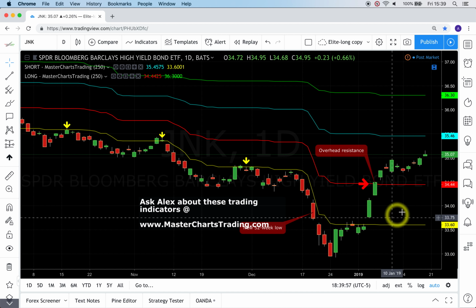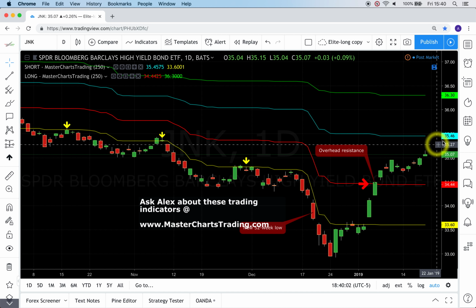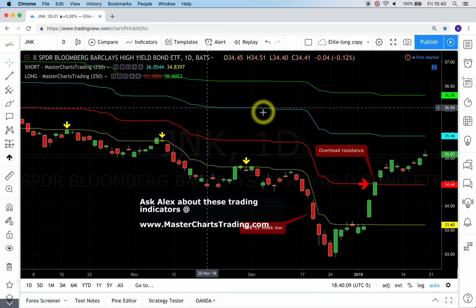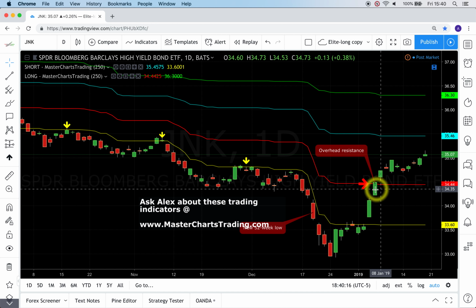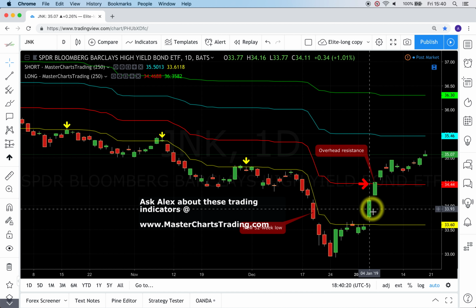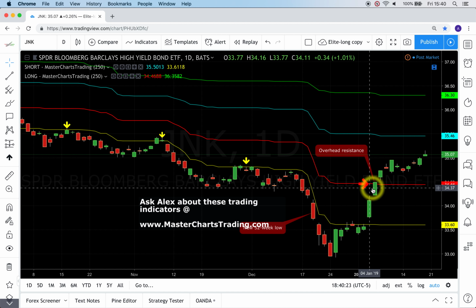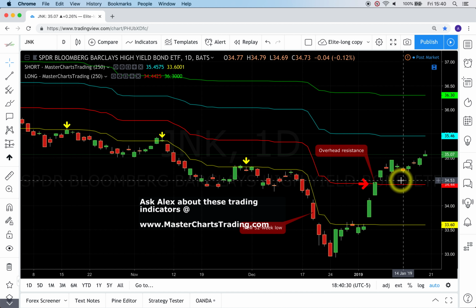Perhaps we're witnessing bottoming action in junk bonds, and if the junk bonds break out above this blue line, which is currently at 35.46, this is JNK, then again I have no problem being bullish on the junk bonds. In the beginning of January of this year, I did not send any alerts to short this security. So I'm looking at price action, and I'm seeing decent price action. So let's keep an open mind again.